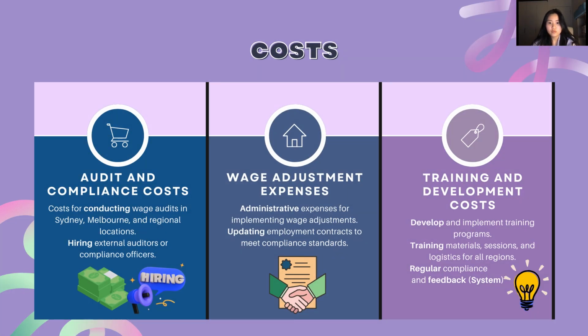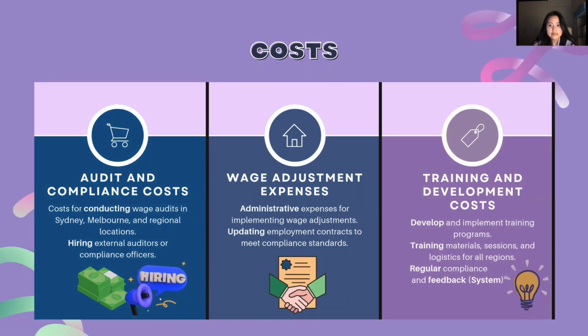To implement this plan, we broke down the cost into 3 categories. First, audit and compliance cost. They include hiring external auditors and conducting wage reviews in all regions, ensuring transparency and compliance. Second, wage adjustment cost. Here, we will address administrative expenses for updating contracts and adjusting wages to meet industry standards. Finally, we will allocate resources to develop training programs and set up a long-term feedback system.